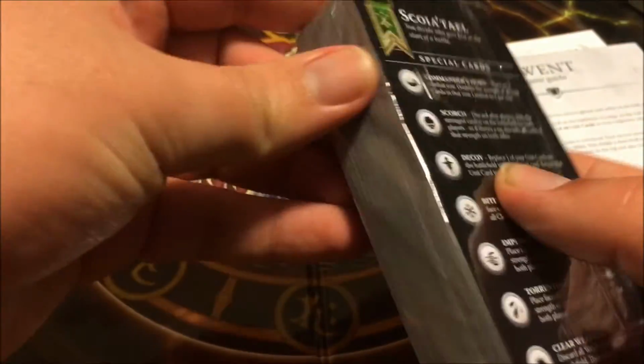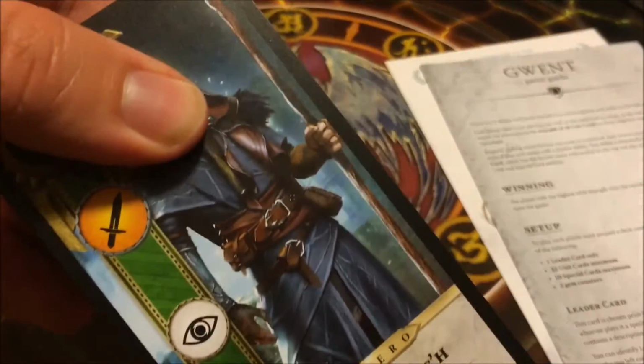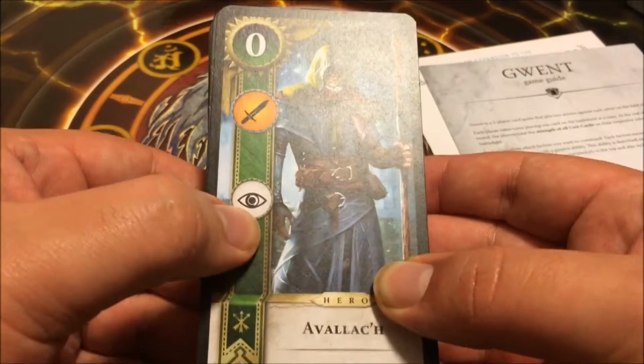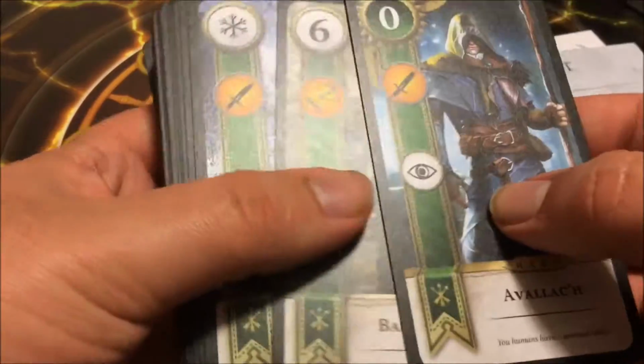Okay. So now this is the Scoia'tael deck. Let's see if I can find right here. We're gonna go through these cards again now. If you don't know what Avalak is, he's a hero again. He's a spy. Basically, what a spy does is a spy gets summoned to your opponent's side of the field, and you're allowed to draw 2 cards. Here's another Biting Forest, which is another effect card.